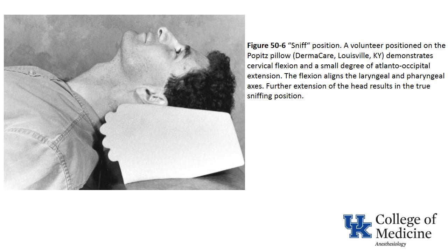With respect to airway adjuncts, this slide shows a photograph of an intubation pillow where the final position is that of sniffing the morning air with cervical flexion and a small degree of atlanto-occipital extension, which may be further exaggerated during intubation, resulting in a true sniffing position and alignment of the laryngeal and pharyngeal axes.